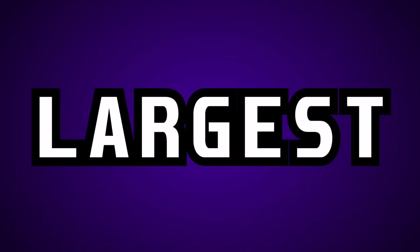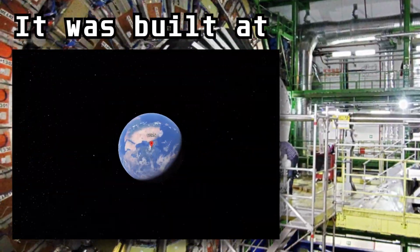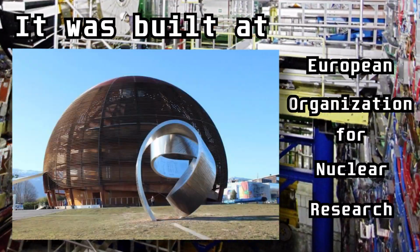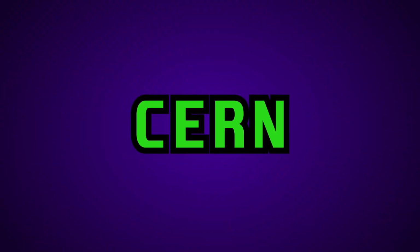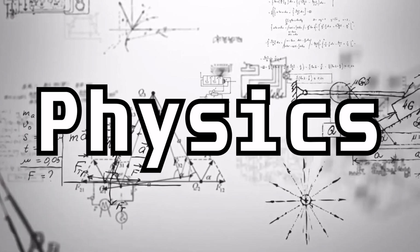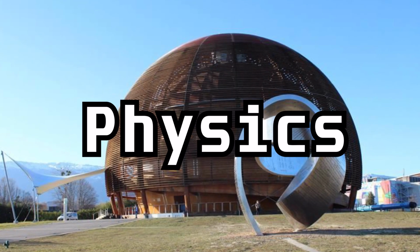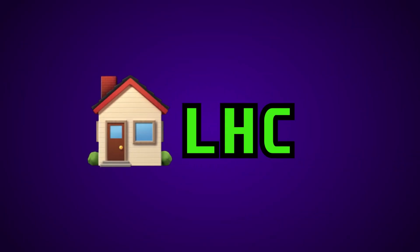The world's largest and strongest particle accelerator is known as the LHC, or the Large Hadron Collider. It was built at the European Organization for Nuclear Research, also known as CERN, which is a name you might have heard frequently if you're interested in physics. Established in 1954, CERN is the world's first particle physics laboratory and home to the LHC.